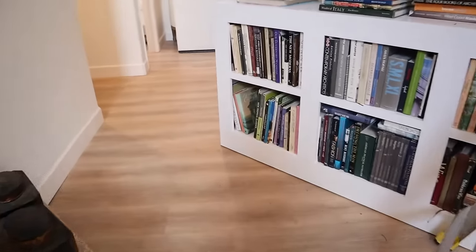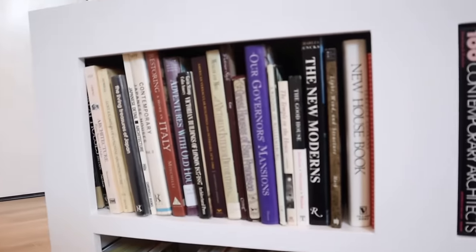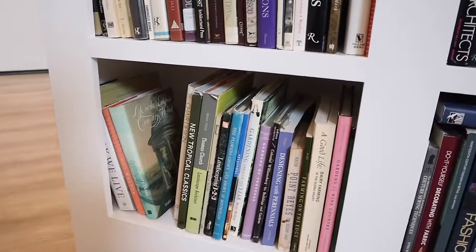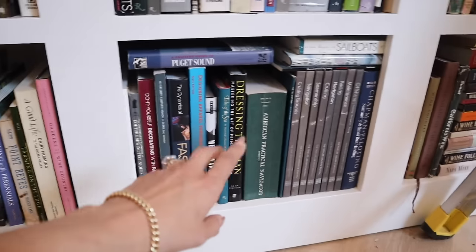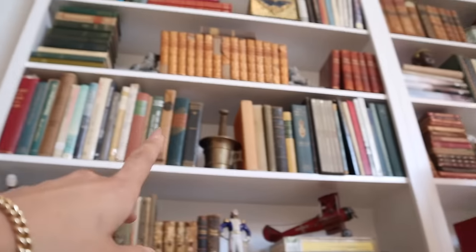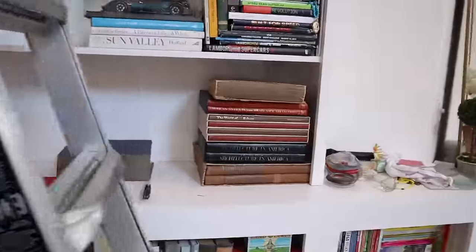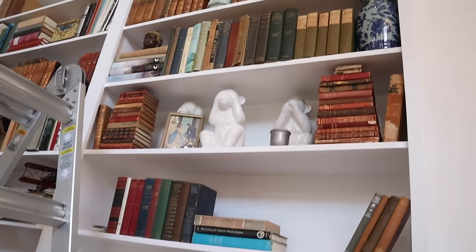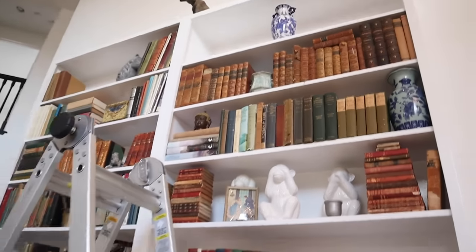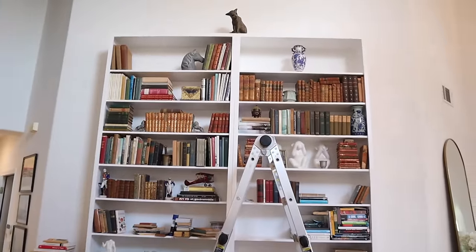What we're doing right now is going through and trying to do themes. So these are travel, houses, I think this is gardening, fashion, interiors, wine, cooking, a lot of old books. Ron and I both have great collections of old books. I have some from my mom, he has some from his grandparents. So we're slowly adding those in here, and then we'll show you how it comes together.